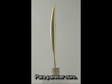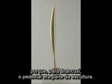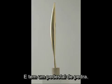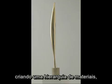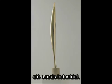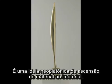Mm-hmm. Yeah. So it looks like gold. But it's not just bronze, because for Brancusi, the pedestal was part of the sculpture. And it's got a stone pedestal. It's got limestone below that. And very often you would actually see a wooden pedestal even below that, creating a kind of hierarchy of materials from what he considered the most primitive to the most industrial. So is there a kind of Neoplatonic idea of ascending from the material up to the immaterial?